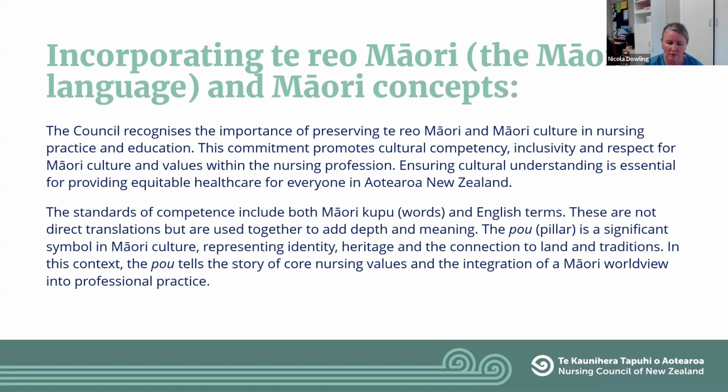And of course, we're very familiar already with the term PO, which is describing the sections, if you like, within our standards of competence. So, a place to start when we're looking at these new documents is actually just getting familiar with the terminology that's been utilised within it. Council sees that integration of te tiriti is very, very powerful for nursing and very powerful for protecting health and improving health outcomes.